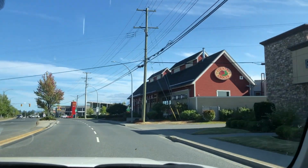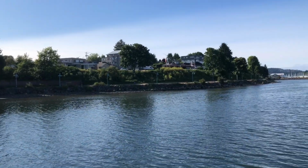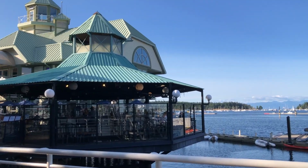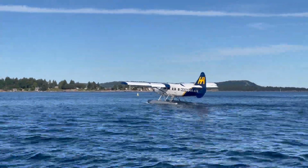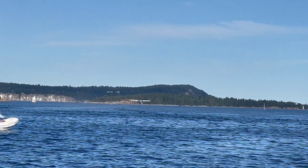So after resting a little bit, we are driving to Nanaimo Harbor. It's early in the evening now, and we want to spend some time walking around this peaceful walkway along the seawall before going back for dinner. So here is the sea airplane that can take you back to Vancouver in just 15 minutes. All right, bye airplane.